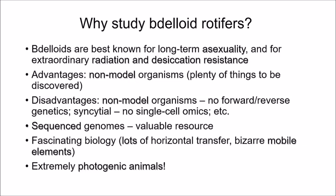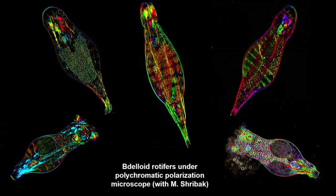So we are mostly interested in studying the fascinating aspects of their biology, such as massive horizontal gene transfer and some really weird transposable elements that we find in there. And last but not least, they're exceptionally photogenic. This picture shows each of those shots at some point was awarded a prize in a photomicrography beauty contest. And so they look really nice under a polarization microscope.